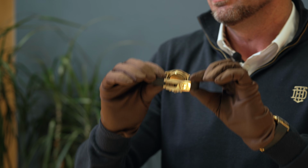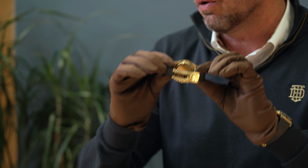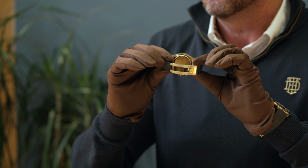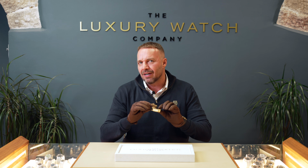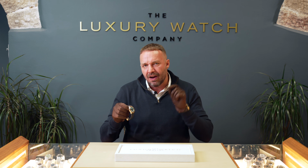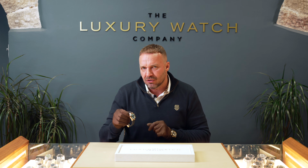I've got to tell you, to have that flexibility to be able to operate it, make it smaller, make it bigger without having to take or move the bracelet up or down is a game changer. But what a watch. This is a very, very special watch.